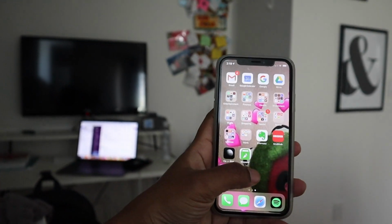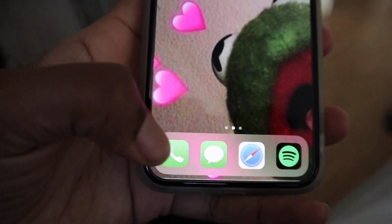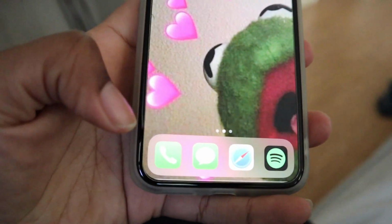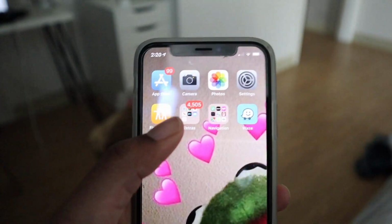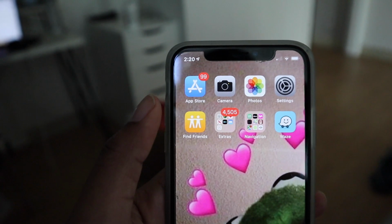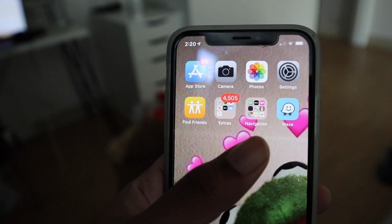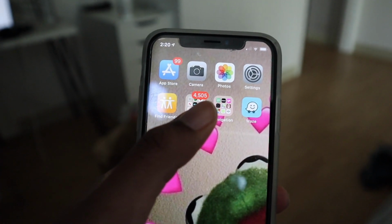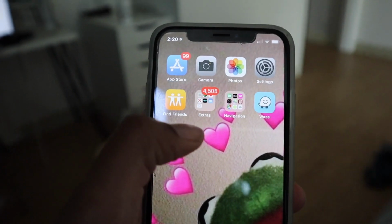Okay, so now if we look a little bit closer at my dock, I just have the phone, messages, Safari, and Spotify. Those are pretty much the 4 apps that I use on a consistent basis. And on the home page I have obviously the App Store for when I want to download more apps, camera, photos, settings, Waze because that's my choice of navigation, a bunch of other navigation systems in case Waze decides to be dumb, and then some extra apps that I don't really use.